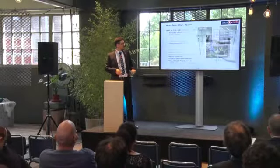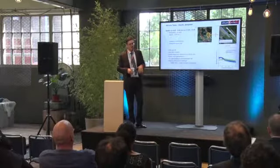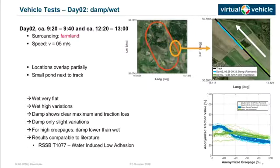Now we come to damp and wet conditions. This was measured on a different location, and the location where we measured the damp and the wet in green and the damp in blue.